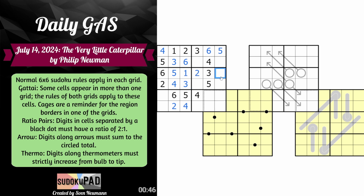4, 2, 4 goes there. Then 1, 6. Not quite resolvable. 1, 5, 6 down the column. This must be 1. Oh, of course, because of the 2, the 1, 2. That's what we were missing. 6, 5 here.